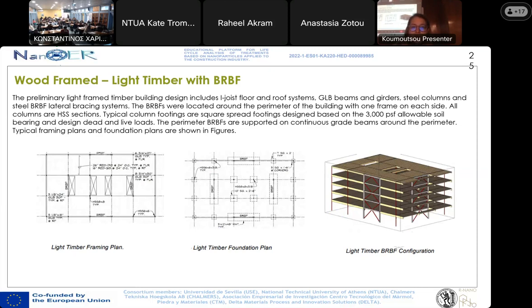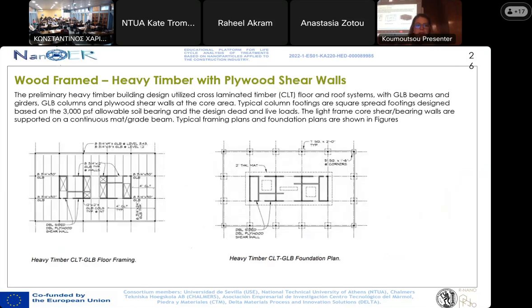Typical column footings are square spread footings designed based on the same loading, soil bearing, dead load and live load. And also the perimeter BRBFs are supported on continuous grade beams around the perimeter. Also, we have the case with the heavy timber with plywood shear walls for the wood framed.